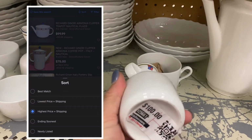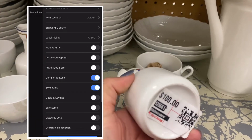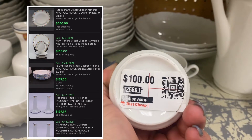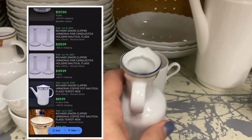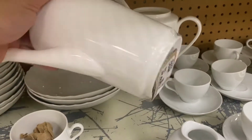So I did research a little bit. Obviously it's not $100, it's $3, but check the solds, and this particular pattern actually does sell on eBay. The only reason I did not get this is it did not have the little top piece that goes on it, and I still may go back and get it.